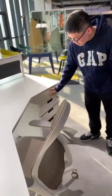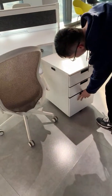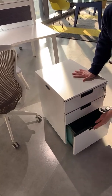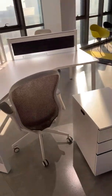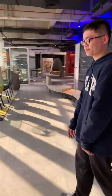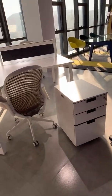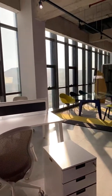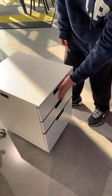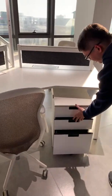And so this workstation is combined with a filing cabinet right here. This is a mobile cabinet because it's got casters underneath. It is pretty versatile, since it could be used as a mobile stool, which means you could sit on it because it has a tremendous weight load capacity. So regardless of how much the person weighs, he or she is going to be able to sit on it. It also has a tremendous storage capacity. You can store a lot of things in it. And you could also put a cushion pad on it to be able to sit better.